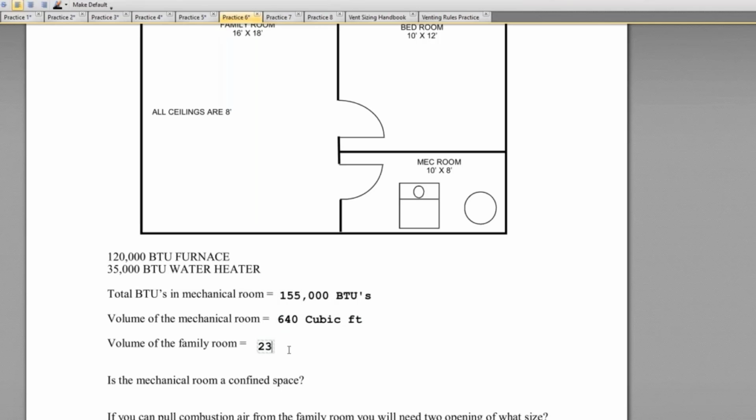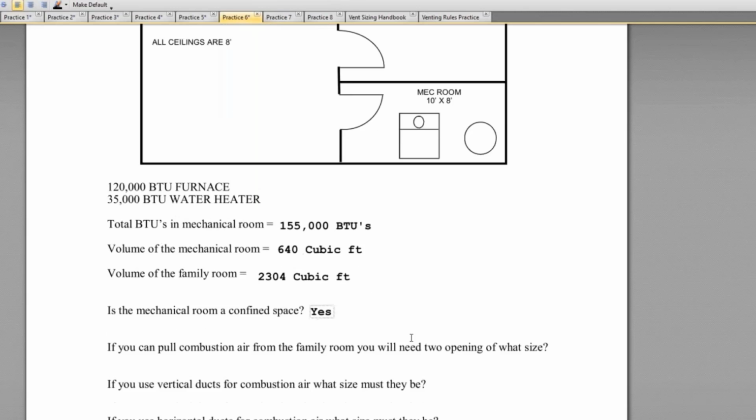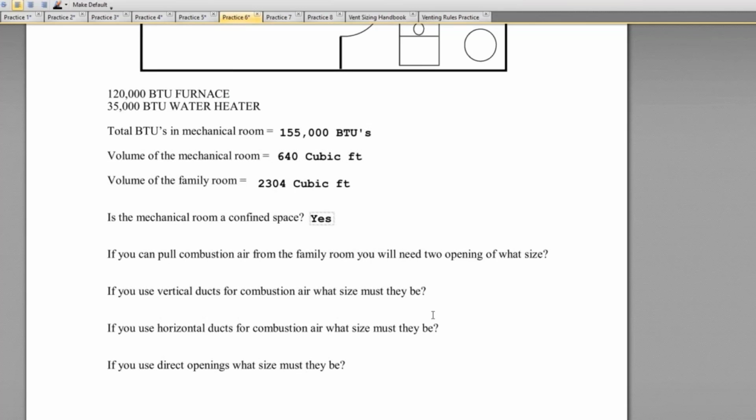Okay. Yes, you're correct. It is a confined space. We need 7,750. And you said you needed how much again? I wrote 7,750. Okay, very good. And how did you figure that out? Explain to us how you figured that out. Well, what I have written down is 155,000 divided by 1,000. It equals 155, and then I times that by 50.